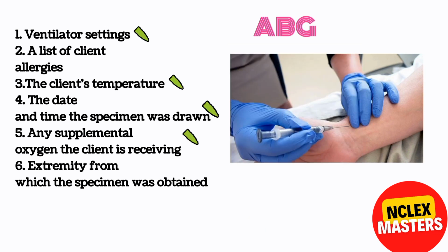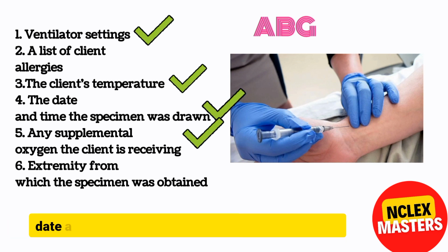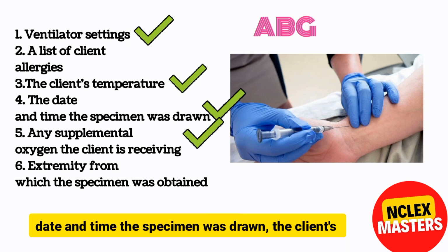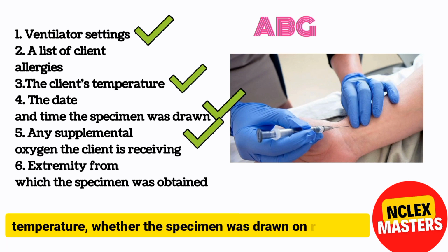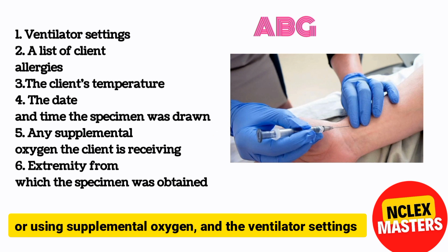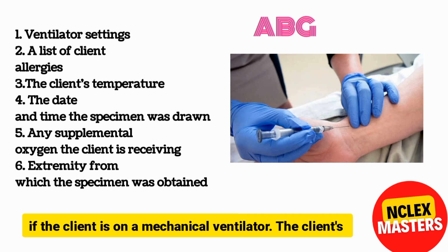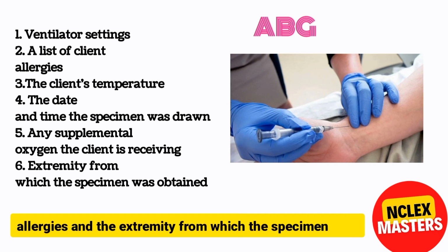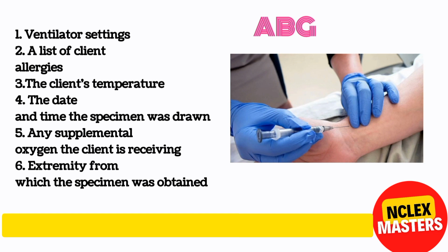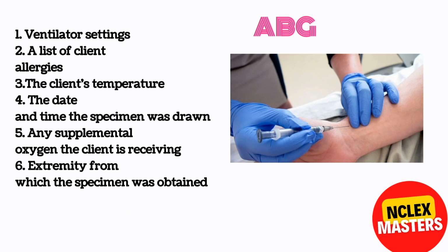The correct answers include number 1, number 3, number 4, and number 5. An ABG requisition usually contains information about the date and the time the specimen was drawn, the client's temperature, whether the specimen was drawn under room air or using supplemental oxygen, and the ventilator setting if the client is on a mechanical ventilator. The client's allergies and the extremity from which the specimen was drawn do not have a direct bearing on the laboratory results.